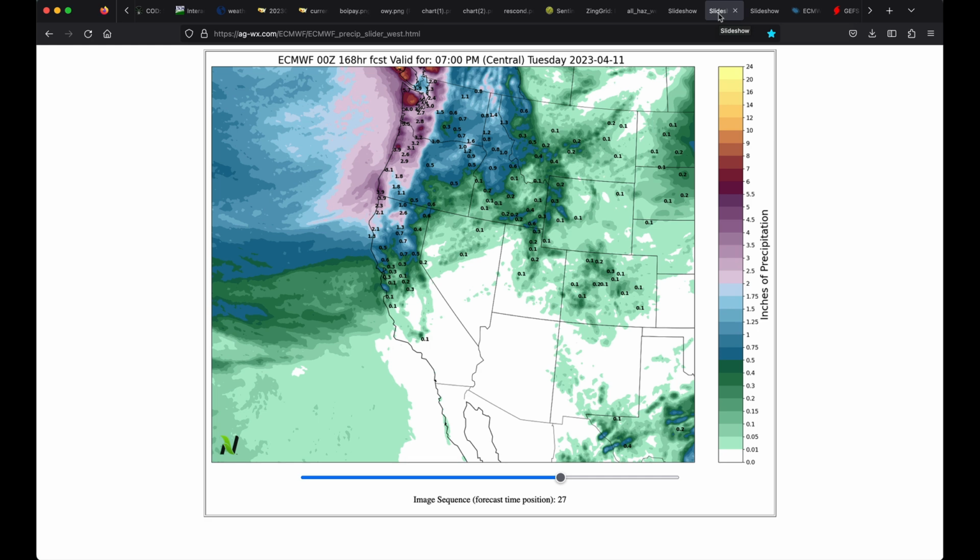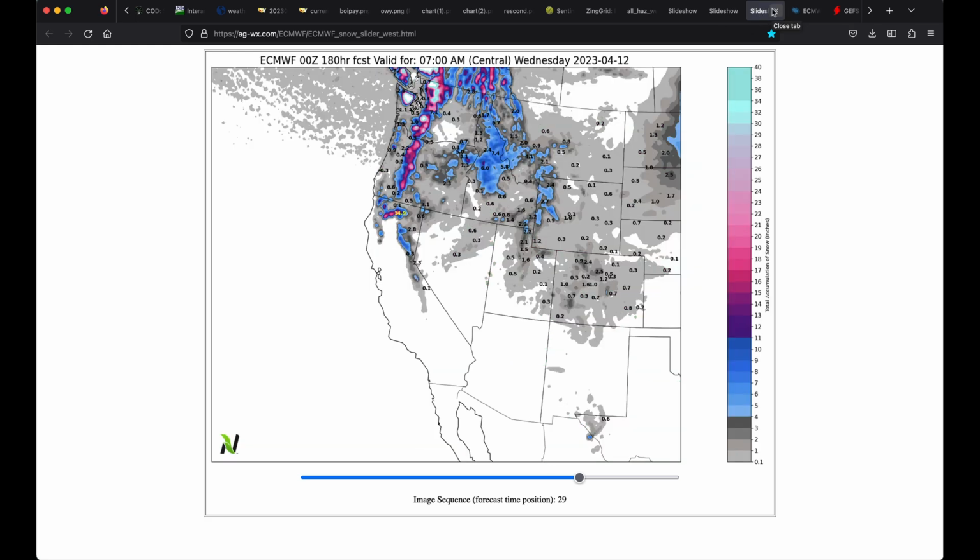Not expecting much out of this south of the Delta or in the San Joaquin Valley, at least not at this time. Not expecting a huge change there. Snowfall out of this, less of a story, not really focused on the Sierra Nevadas.